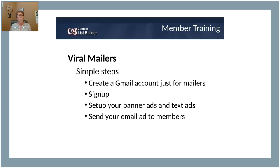Then sign up for your mailers one at a time. Sign up for it. Set up your banner ads and your text ads. That's something you only need to do once, and then send your email to the members and schedule it. Depending on whether you're a free or upgraded member, with some of the mailers you're going to be able to send every day. Some it's every 3 days. Some it's once a week. So it really depends on your membership and on the mailer. I've got some mailers where I'm an upgraded member, but I can still only email once every 3 days.